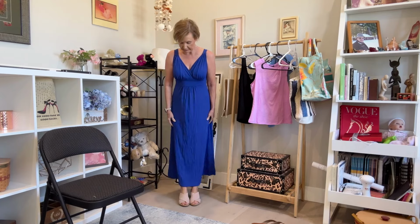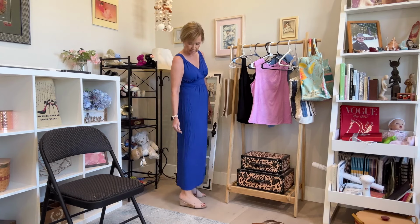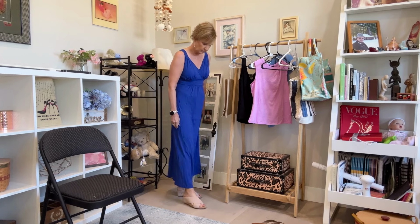Okay, this is the maxi dress from LOVEAPPELLA. It is a small petite, so it is not long. It does go down to like my ankle, but I probably wouldn't want to wear heels with this.